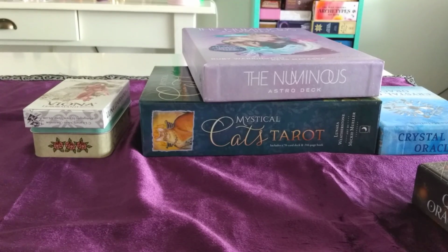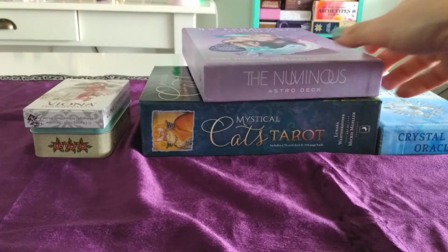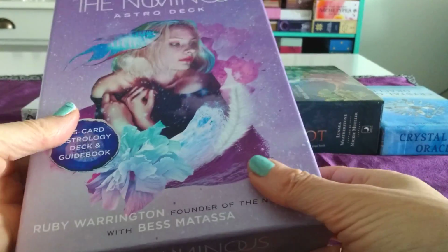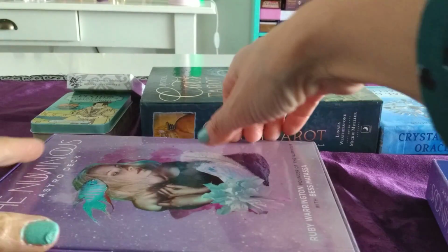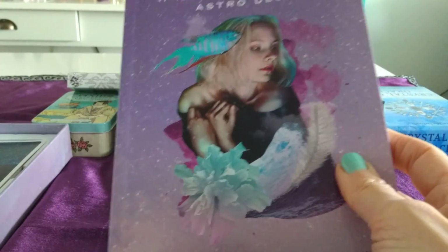The next oracle deck is the Numinous Astro deck. This is a much bigger box, and there's a big guidebook, and it's very good for learning astrology.